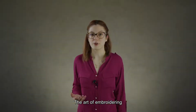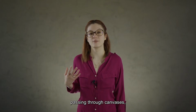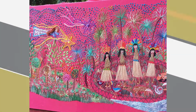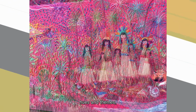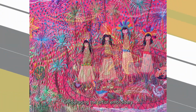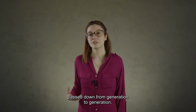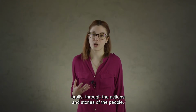The art of embroidering thoughts and feelings using threads, passing through canvases, retains specific traditional techniques and characteristics. Despite these new types of stitches, hues and dimensions reflect peculiarities and stand out. Encouraging the art of embroidery means perpetuating the culture passed down from generation to generation, orally, through the actions and stories of the people.